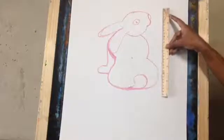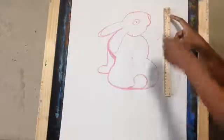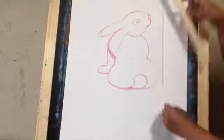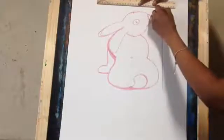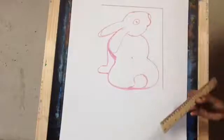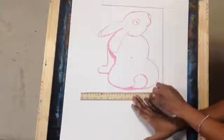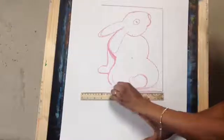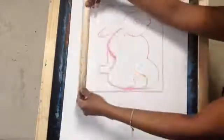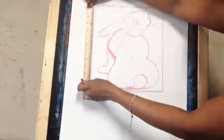Okay, so I'm going to make a rectangle box where the bunny is going to be. Here, it's not very much visible. So I'm going to make a box. How much centimeters? It doesn't matter how much centimeters, just make sure the bunny is inside the box, whatever size you have. So we are just making a box around the bunny. So whatever size you have, just make sure you have this bunny inside the box so that we can give a background color. So use your ruler to make a box for the bunny.